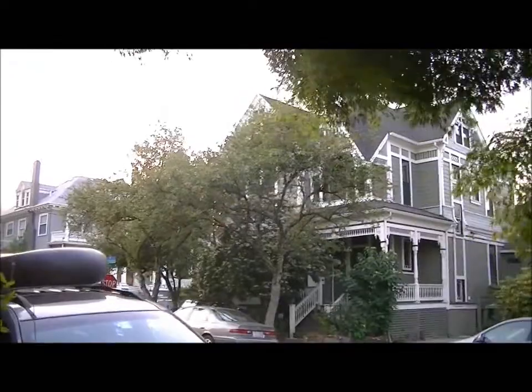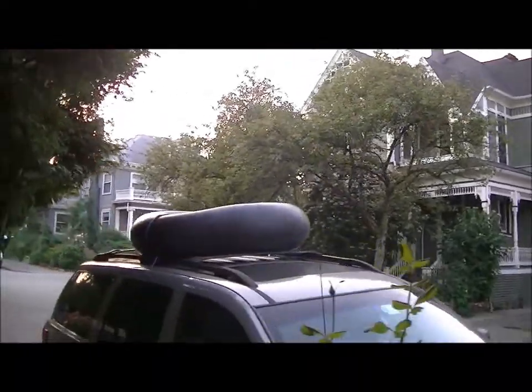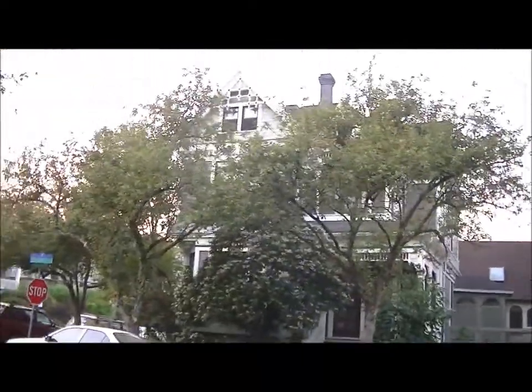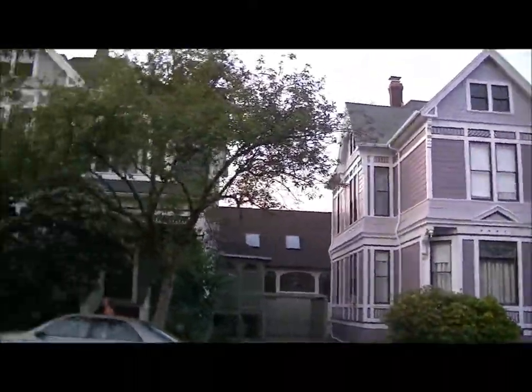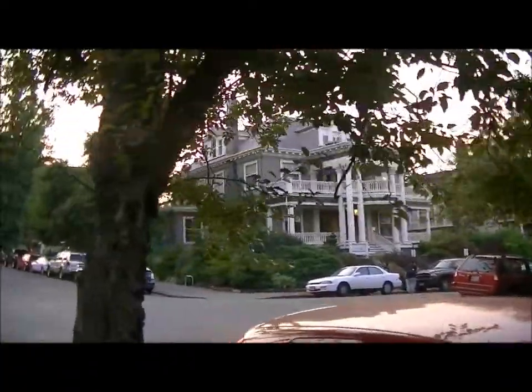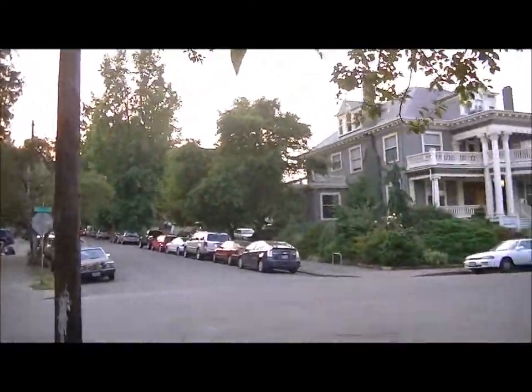Many of these homes are on the historic home register, so they have lower taxes. And as you can see, they've been restored to the original charm.